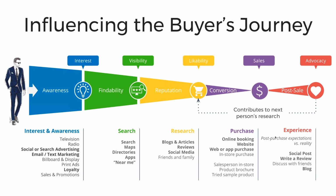Again, this whole middle part here is definitely the main difference. Once you have the sale, most businesses know that retaining customers is much more cost effective than trying to acquire new ones. There's nothing new there. Businesses know that ensuring your customers have a great experience post-purchase will contribute to loyalty and future sales. But today, it doesn't stop with loyalty. This is where digital kicks in again.